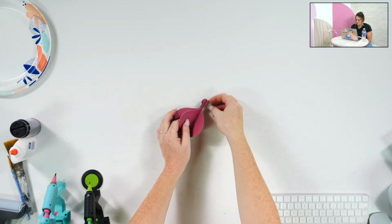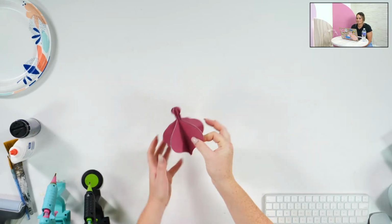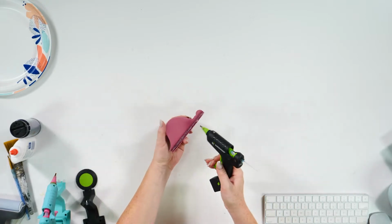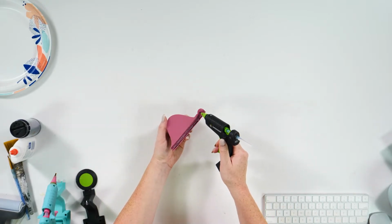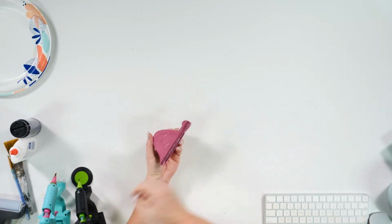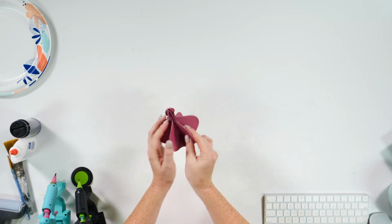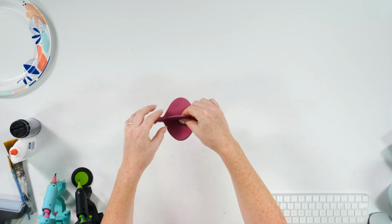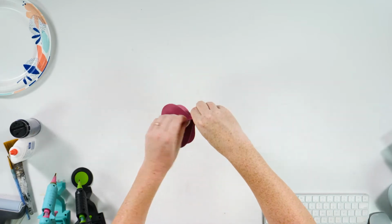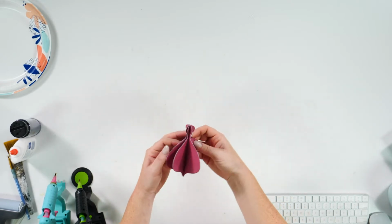So they're all attached now, except for this last piece. So this is like the closing piece. So I'm just going to add some hot glue here. Okay. And then we're just going to close it. Ooh, okay. This is the best one I've done in terms of lining things up. So yay me for that. Okay, look how cute. Okay, love it.